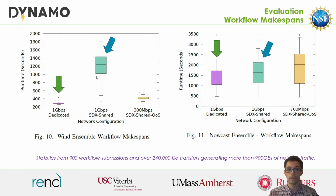Executing both workflow ensembles on a shared resource impacts the most the Wind workflows, increasing the median makespan by about 1000 seconds, while on the other hand, the Nowcast workflows are affected, but not by this much, only by about 300 seconds.